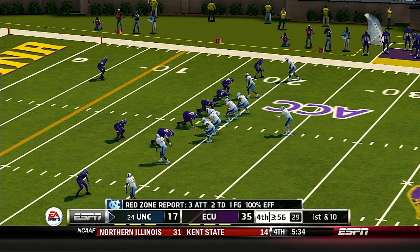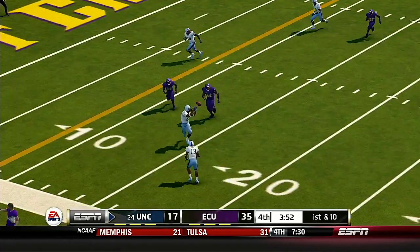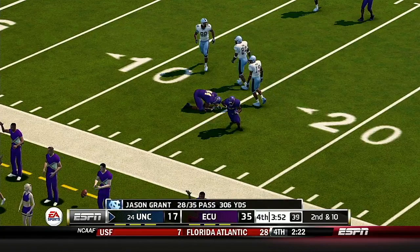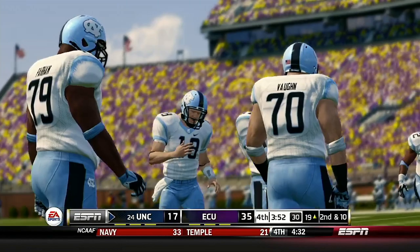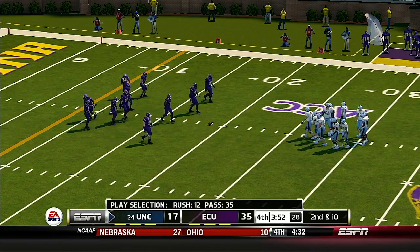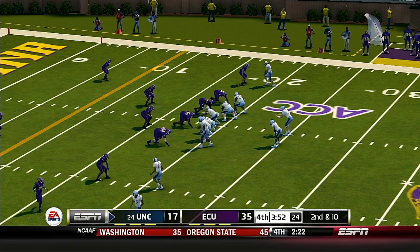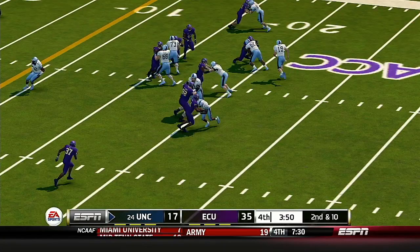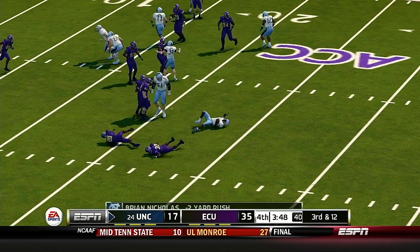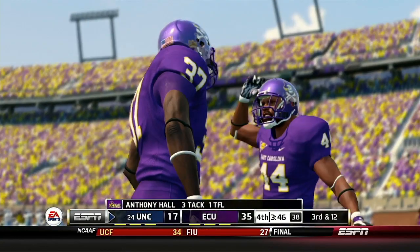Five wide. Fires that quickly, incomplete. That makes it second, from the 19-yard line, second down. Taken down at the 21-yard line. They try to counter there, but the defense read it nicely.